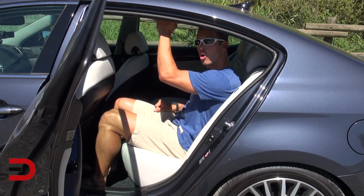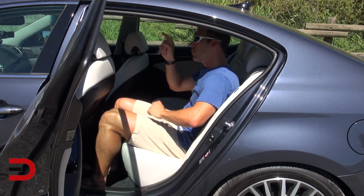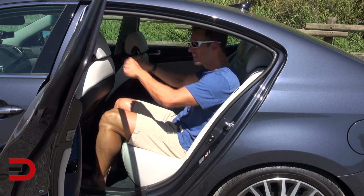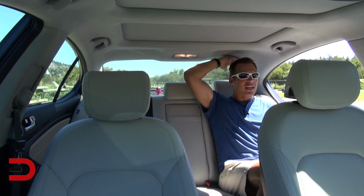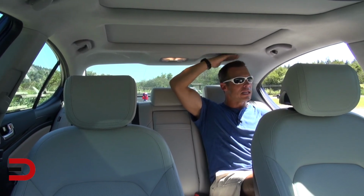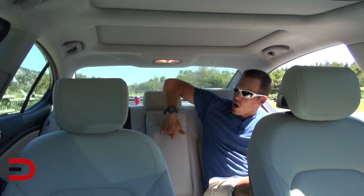There are 3 O-handles throughout. The driver does not have one because they should be having their hands on the wheel, 10 and 2, correct? Headroom right here is pretty good. A little bit of an indent, so I have no problems being 5'11" and having plenty of headspace. This rear armrest comes down.